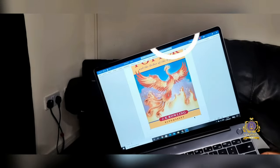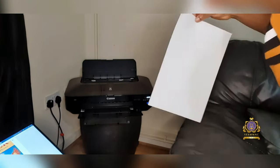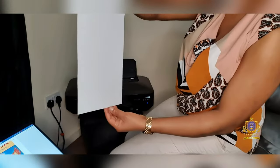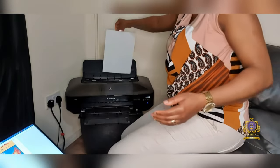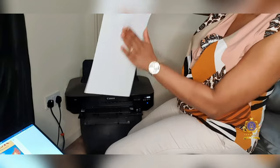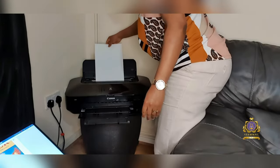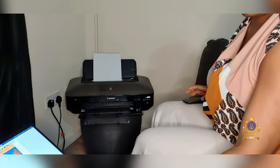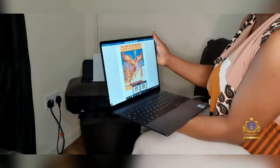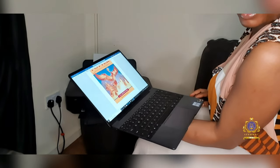Okay, now I'm going to print out this image of my book. I will be inserting this sheet in my printer. The film has to be facing the back of the printer, whilst the rough side is facing the front. I've checked my printer, so now I am going to print my image.